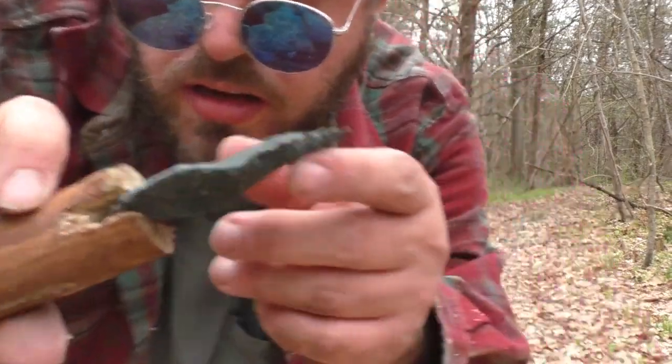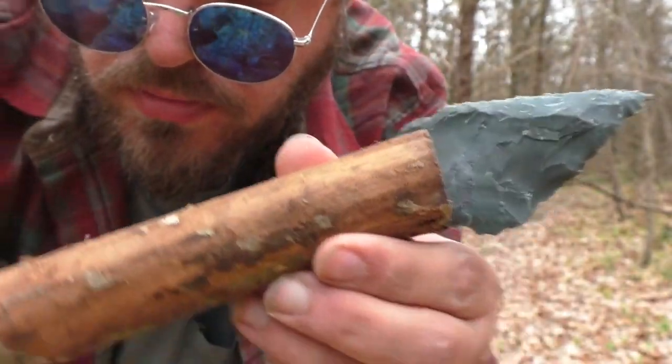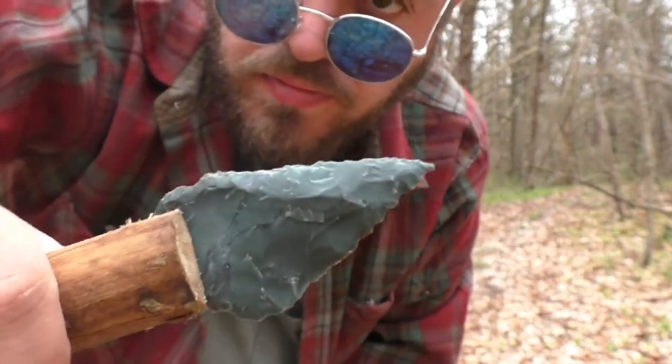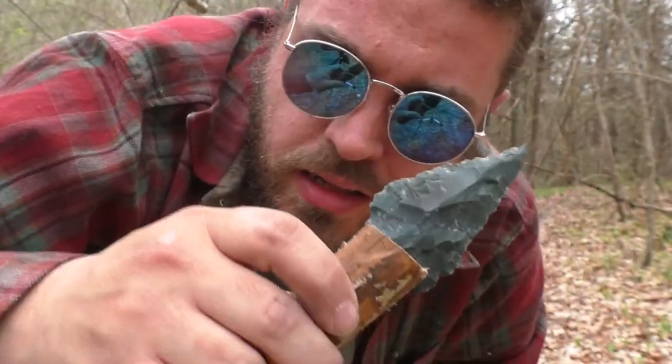Alright. Could go a little bit deeper, but for now, that's how I'm gonna do it. Handle's a little bit too long too, but super sharp. Looks good to me.